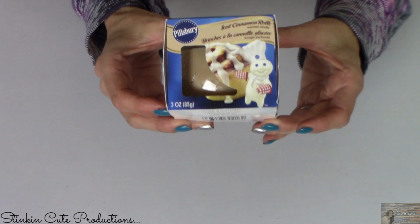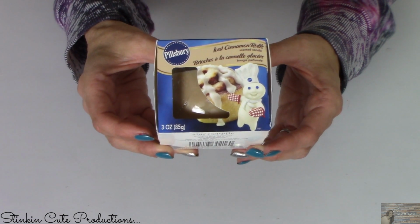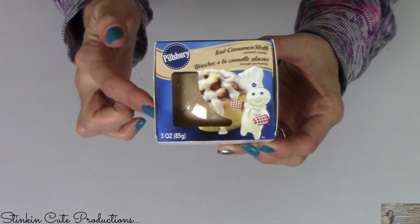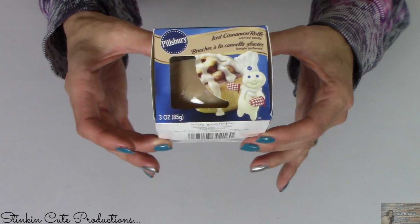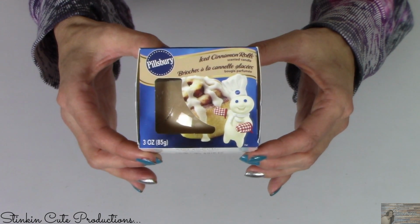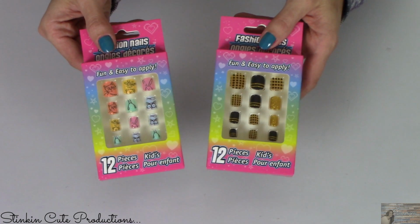This was also a fun find. Allie found this and really wanted it. It's this Pillsbury Real Cinnamon Roll Candle. The Dollar Tree in my area has never carried these, so I thought this was a fun find. This candle smells amazing, and Allie saw it and wanted to participate and add to the new finds of the Dollar Tree, so we picked this up to show all of you. And of course, you know her big sissy likes to make fun of her.